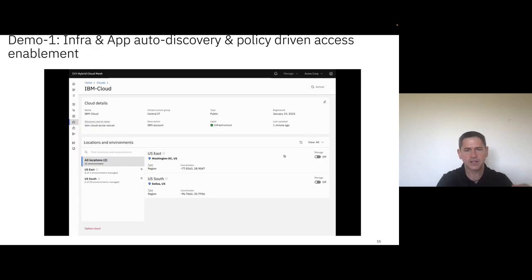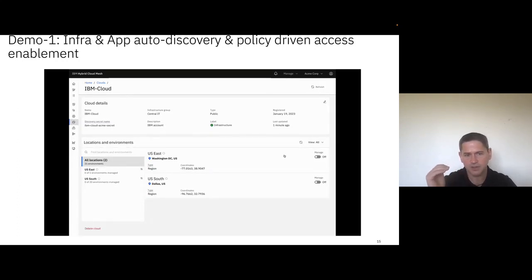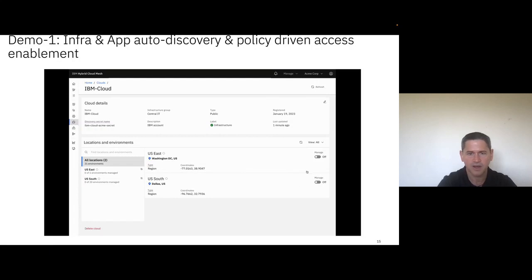So you'll see here, she's just gone and onboarded IBM Cloud. It's come back and said she's got 21 environments in total. None of them are being managed by IBM Hybrid Cloud Mesh right now. So it just pops up and says, you've got two locations, US East, US South. No, there's one environment in US East, 20 in US South. None are being managed. She's going to click into US South and say that she wants to manage that one. She's going to toggle the manage button on US South.